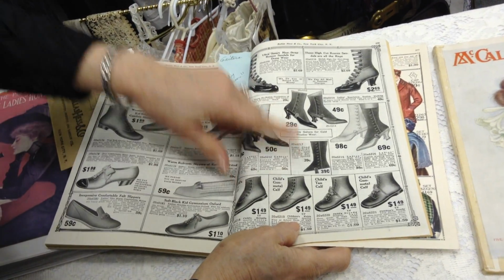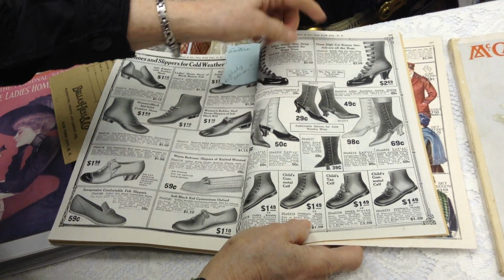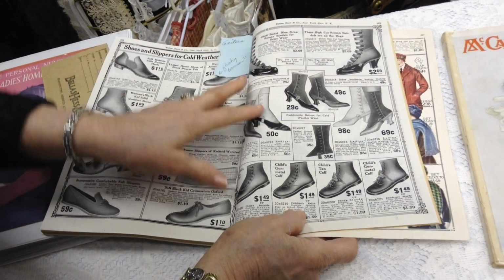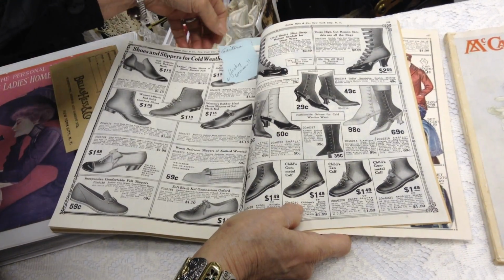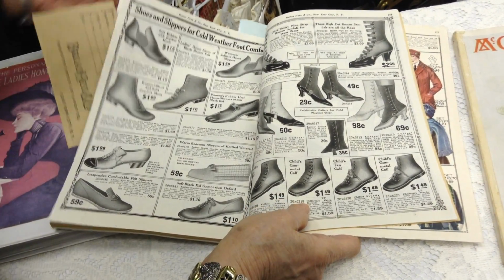But we're still wearing, even if you buy shoes, you can still make them look like high buttons, of course, by buying gaiters, which we call spats, but I guess back then they really called them gaiters. So that was a couple of interesting things to look at.